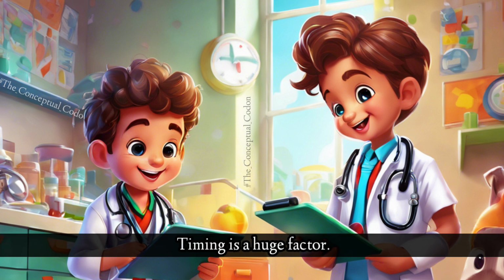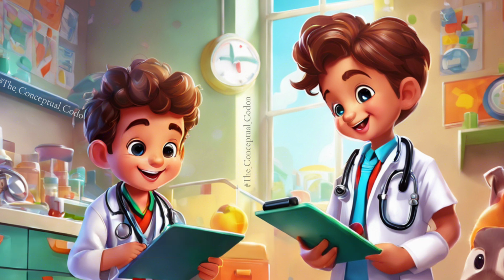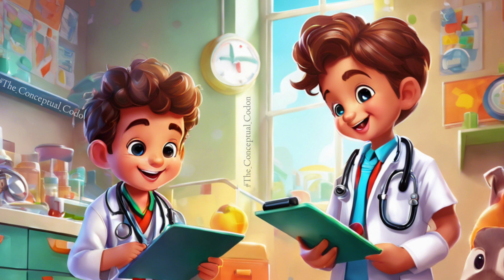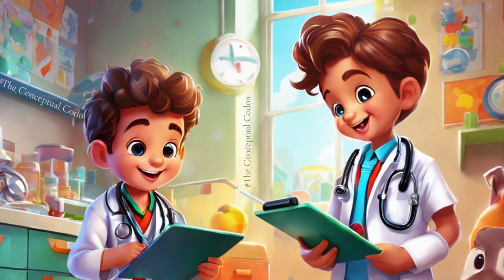No, you're right. Timing is a huge factor, like when you do the test. Absolutely. Our bodies are clever. They don't produce all antibodies at the same time. The IgM antibodies are kind of like the first responders. They show up about a week after the initial infection, and then the IgG antibodies arrive a bit later. The backup. Exactly.